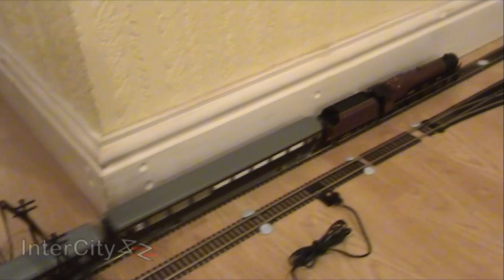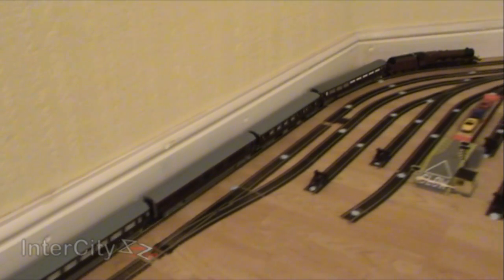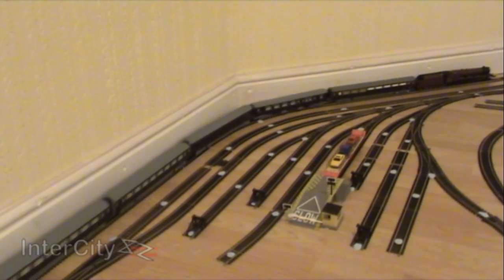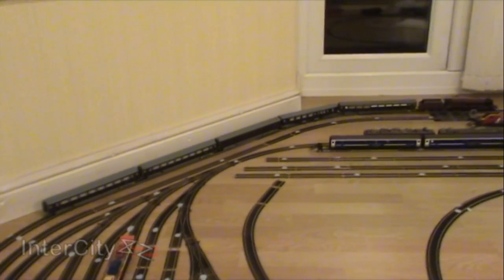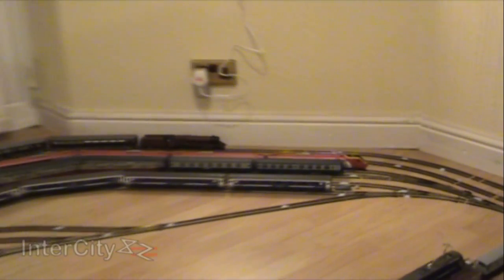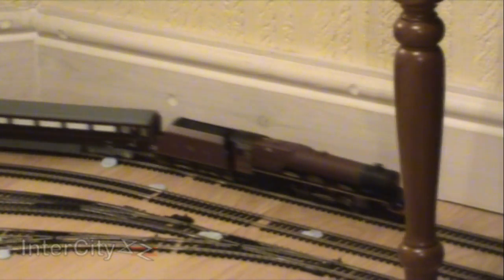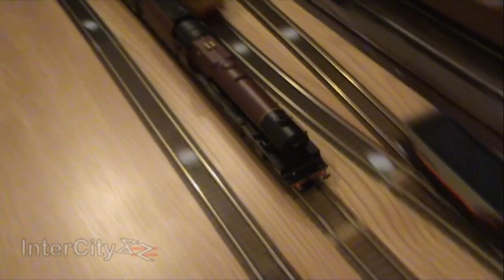Well, what can I say? Isn't she just beautiful? Just look at her. She looks so grand pulling such a huge, smart train. So there's the locomotive, the Princess Royal Class, Princess Elizabeth, followed by the dining car, followed by the support car, followed by the sleeping car, his saloon and her saloon. Absolutely incredible.